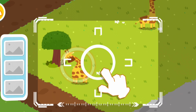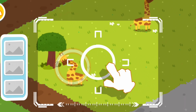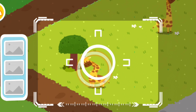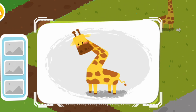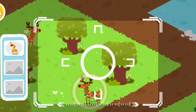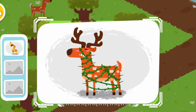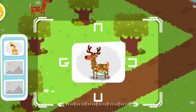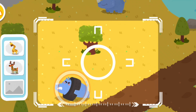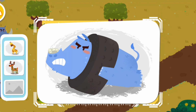Drag the center position and locate the injured animals. A picture is taken once you locate them. A giraffe with injured neck is found. A sika deer tangled in vines is found. A rhinoceros is stuck in the tyre.